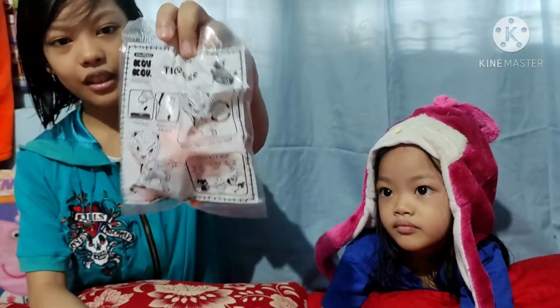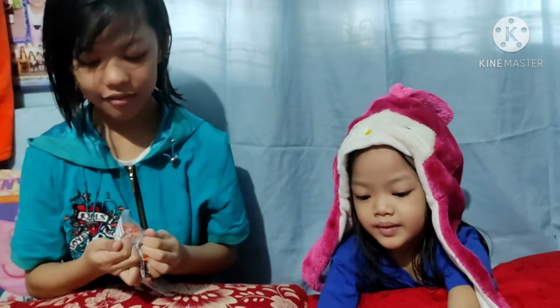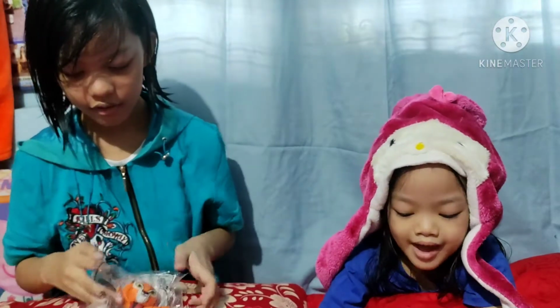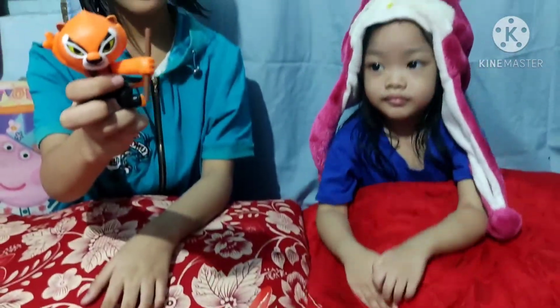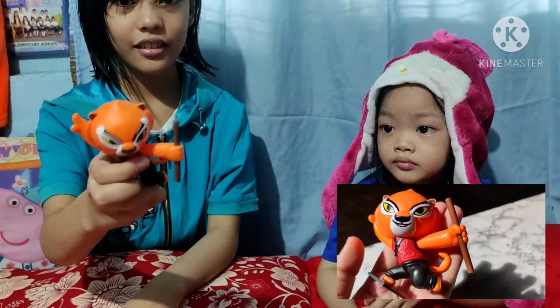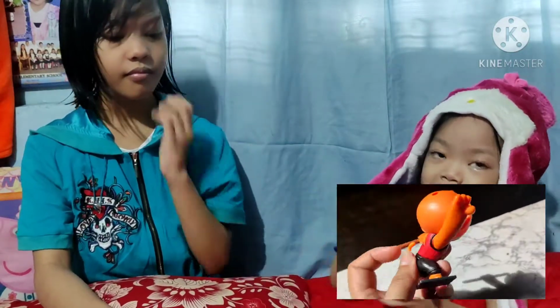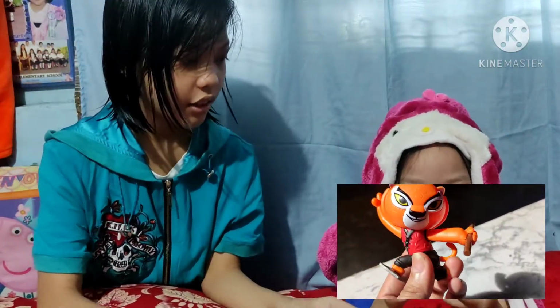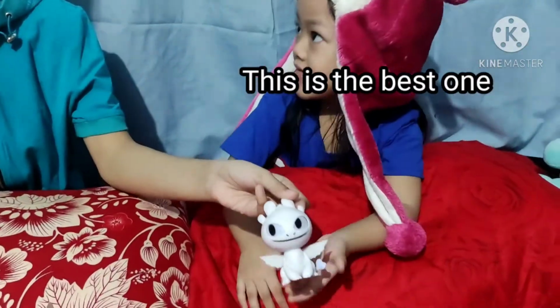Next one. So yeah, this one's Tigress. Okay, so same tiny little stand. This one just turns his stick around with the same maneuver thing. Next one. This is the last one.